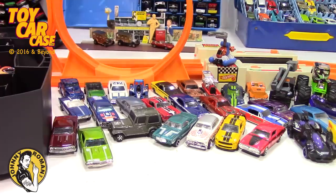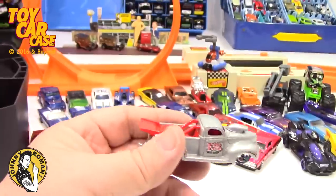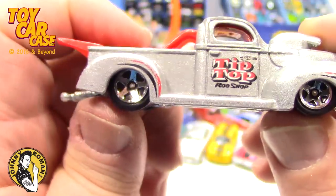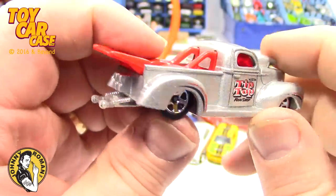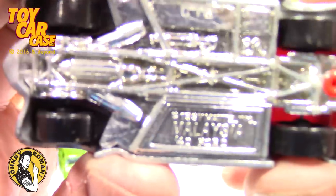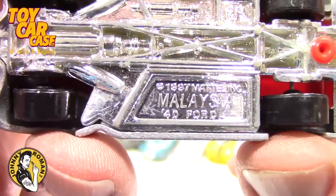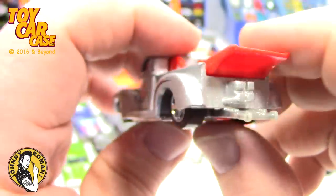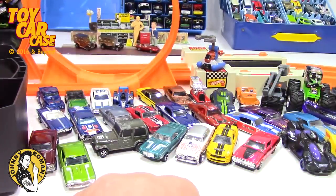Let's see what else we got in these big bins, in the big compartments on this. Oh, look at this. Tip Top Road Shop. We've seen that before. I think this first came out in blue. Malaysia. 1940 Ford. That is set up for the drag race. You got wheelie bars and a big parachute in the back.